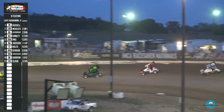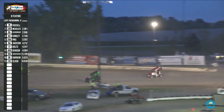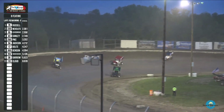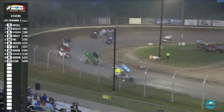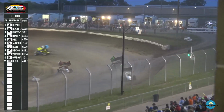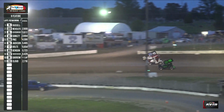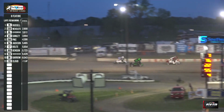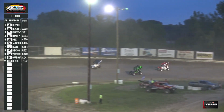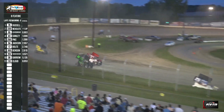As they roll through 1 and 2, Jason Danley takes a rare move to the high line, looking to find some real estate on Doug Lovegrove. To Lovegrove's outside, Nicolite gets around. Jay Russell absolutely checking out of this one, almost a 3-second lead. Look out, Jason Danley! Caught a little bit of a bottom rut there or something. His car upended. Here comes Gunnar Pike.